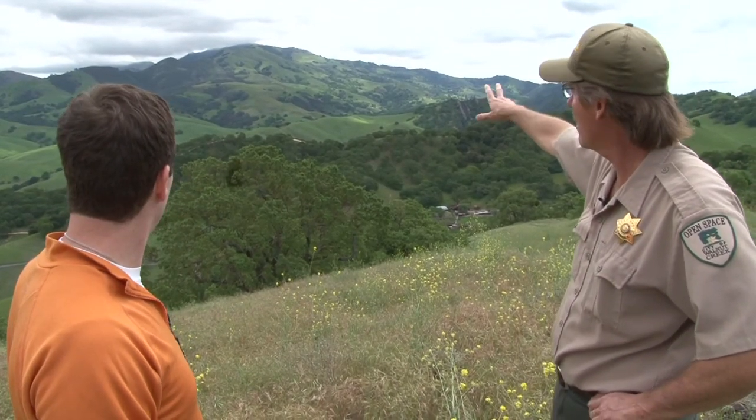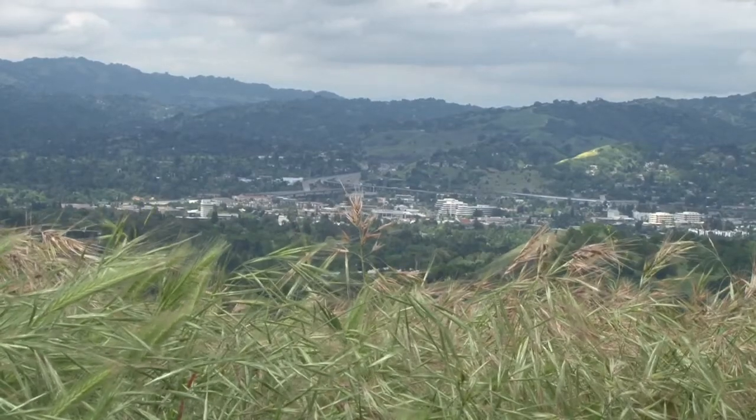Now, I liked the view from Lime Ridge, but I got to be honest with you, I think I like this one a little bit better because that's Mount Diablo right behind us, right? Correct, yeah, it's a beautiful spot up here. You got Mount Diablo sitting off to the south, southeast. Look off to the west, you got Walnut Creek, Berkeley Hills, Oakland Hills.